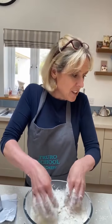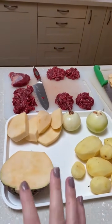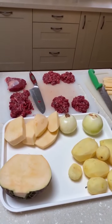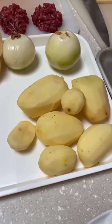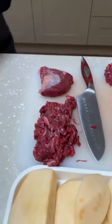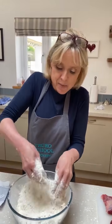So in fact, if you want to have a little look at these filling ingredients, these are the only things that should be in a pasty. The only things are swede, yellow swede, sometimes called turnip, old potatoes, white onion, and a proper amount of cut beef, and it's skirt beef, and I'll come back to that in a minute.